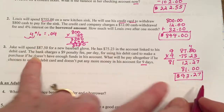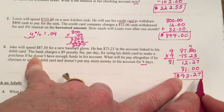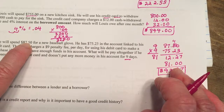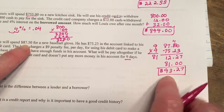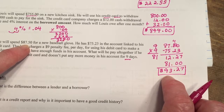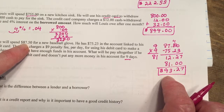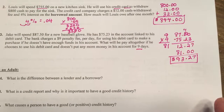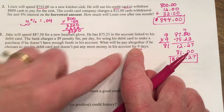So after 9 days, he owes them an additional $93.27, which is, look at what it compared to the cost of the actual glove. That's more money. All right, so he spent twice as much on this glove as it was actually due. So y'all, pay attention. Make sure you're keeping good track of your money so you don't overdraw.